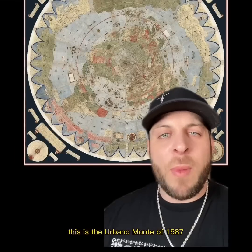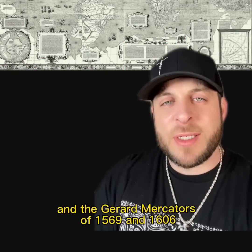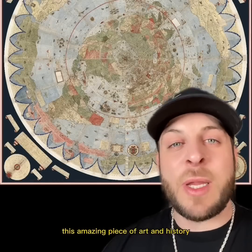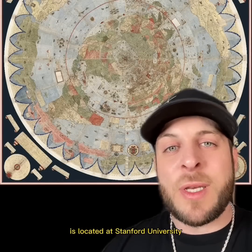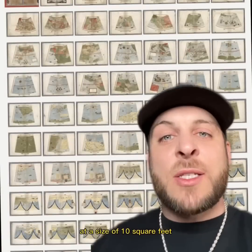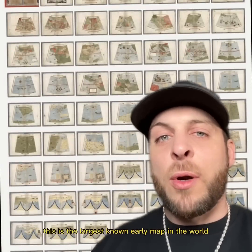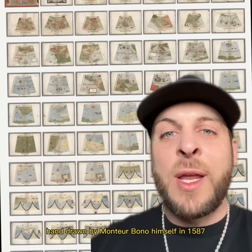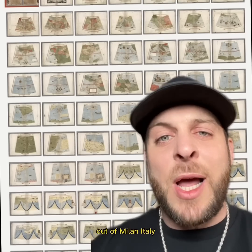This is the Urbano Monte of 1587 and the Gerard Mercators of 1569 and 1606. This amazing piece of art and history is located at Stanford University and is part of the David Rumsey map collection. At a size of 10 square feet, this is the largest known early map in the world, hand-drawn by Monte Urbano himself in 1587 out of Milan, Italy.